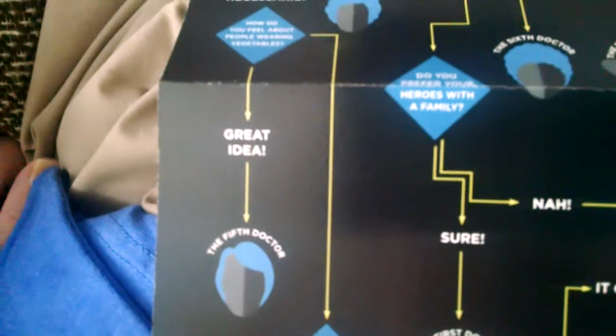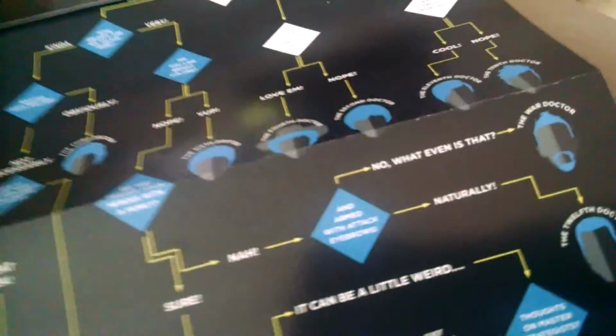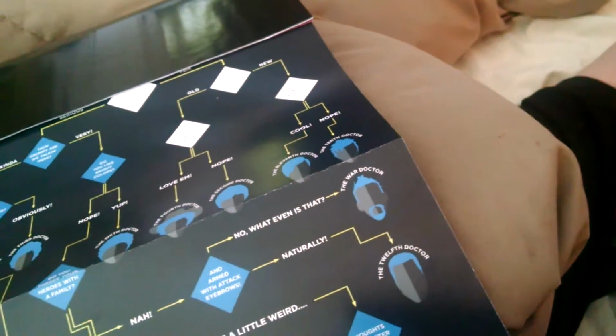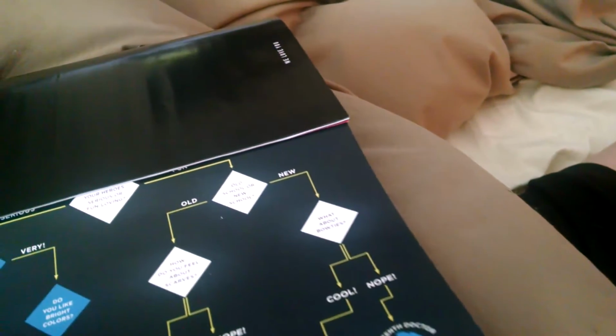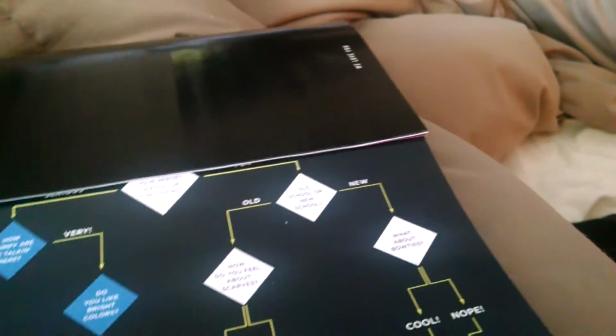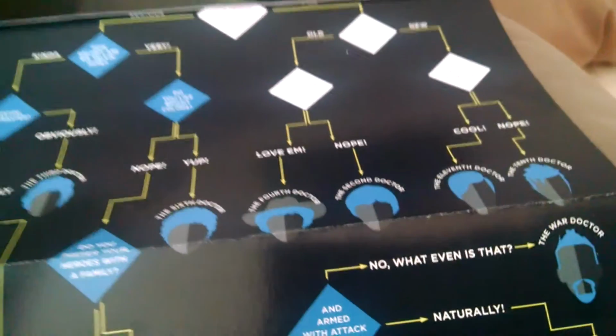How do you feel about people wearing vegetables? I need to research more doctors. The ones I'm familiar with are the recent ones, so I think 8th, 9th, 10th, and 11th, 12th. How many? Yeah. So 12th, and maybe the War Doctor and the Master.